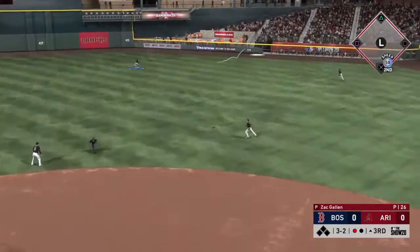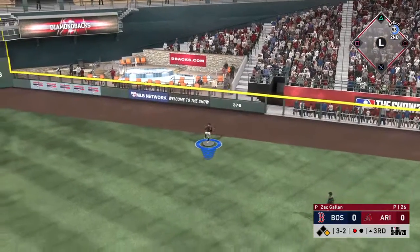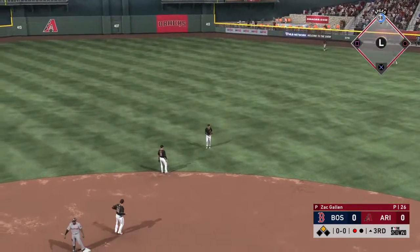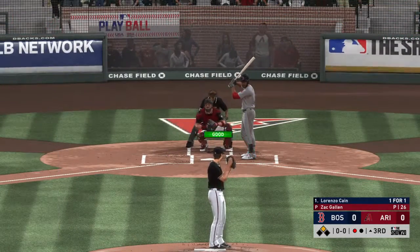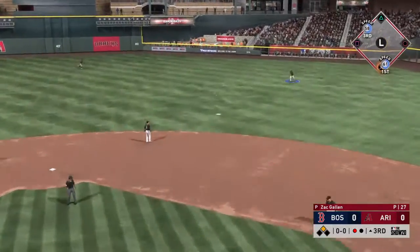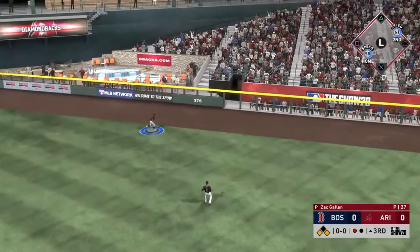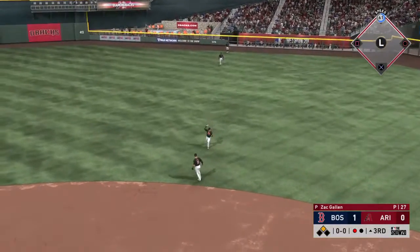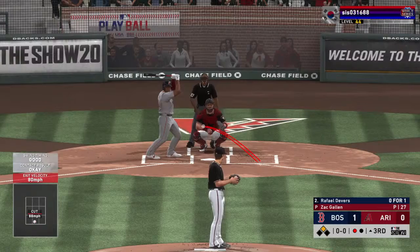A swing and a drive sent out toward the gap. Bradley with wheels headed for second. And that just misses the pool as it's off the wall. And in to hit next is Lorenzo Cain. Liner toward right center, and that's in there. Base hit. He pulls into second safely as they jump ahead with a run scoring on the play.